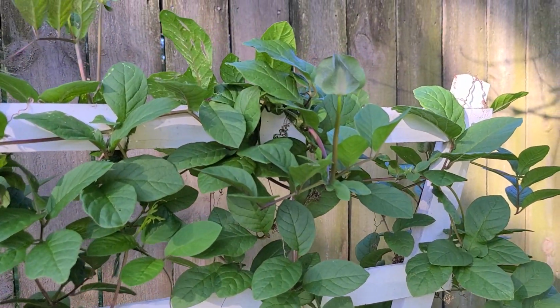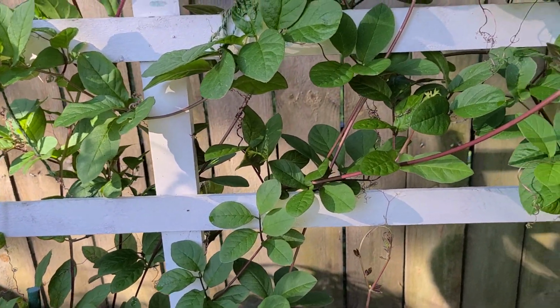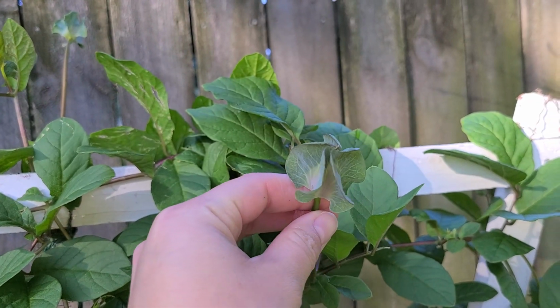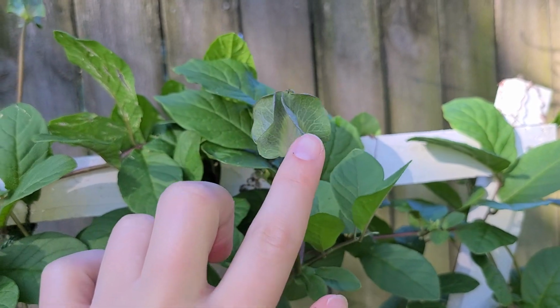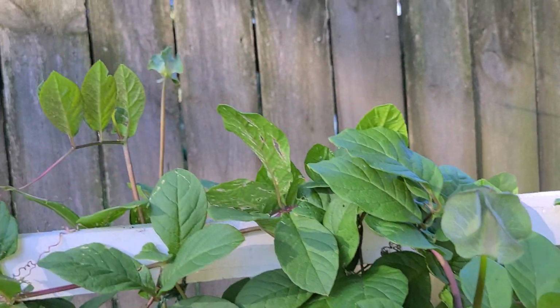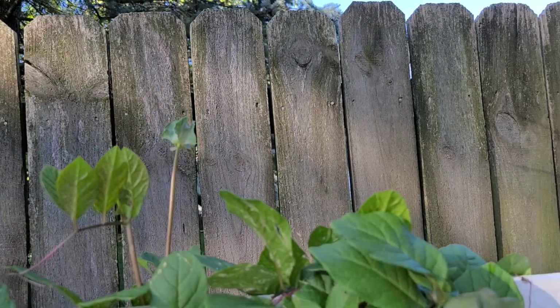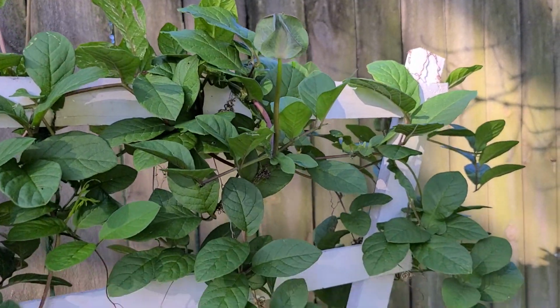This is a cup and saucer vine. This is my first time growing it. I've been checking it almost every day. So it has some flower pot buds on it, but no blooms yet.